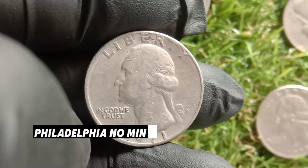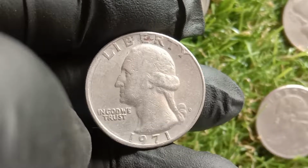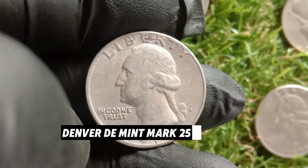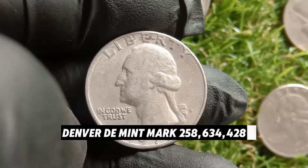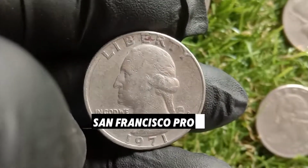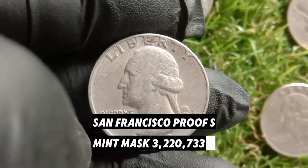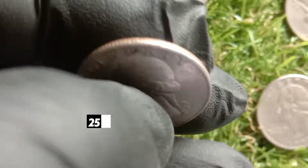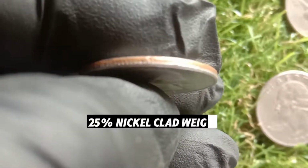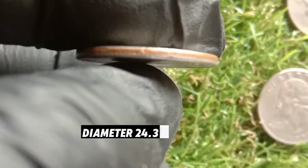Mintage: Philadelphia, no mint mark, 109,284,000. Denver, D mint mark, 258,634,428. San Francisco, proof, S mint mark, 3,220,733. Metal composition, 75% copper, 25% nickel, clad. Weight, 5.67 grams. Diameter, 24.3 millimeters.